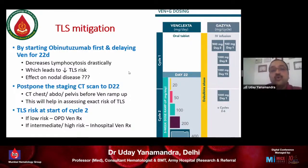Secondly, don't do the staging CT scan upfront. Do it at day 22 or at the start of cycle 2 because you can exactly know how much nodal disease remains in the particular patient. So you can assess the TLS risk better when compared to doing a staging CT scan upfront. And you can admit the patient not for cycle 1 but might be for cycle 2 during the ramp-up phase for mitigating the TLS.